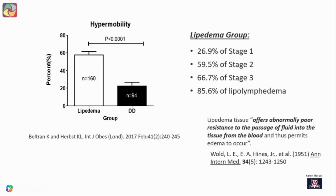And in the second paper published by the Allen and Hines group, the Wold, Allen, and Hines paper, they said lipedema tissue offers abnormally poor resistance to the passage of fluid into the tissue from the blood. So lipedema tissue has poor resistance. It's not stiff, it's compliant. And they said that way back in 1951.